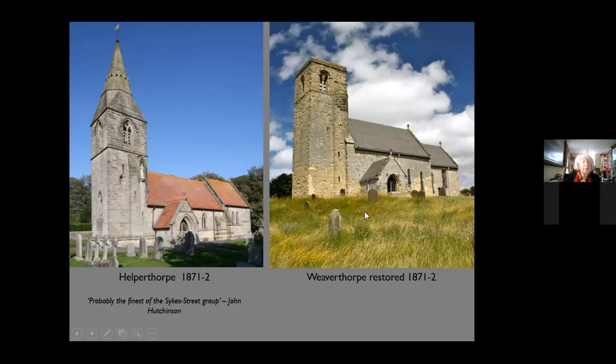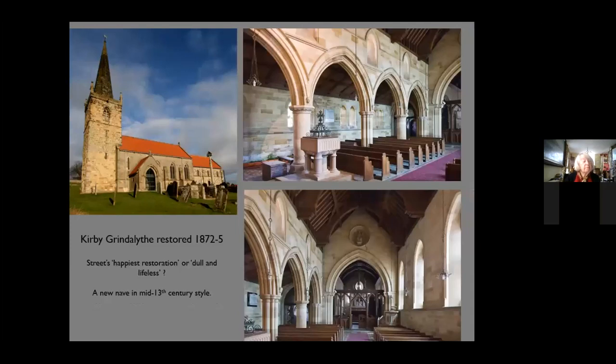Here he couldn't do it because here at Weaverthorpe, this was an existing church. It was an old Norman church, built on a hill overlooking the village, but he restored it and again put in all of the internal fittings, which are again of very high quality.